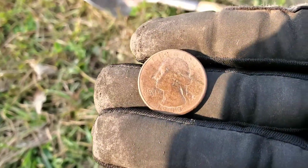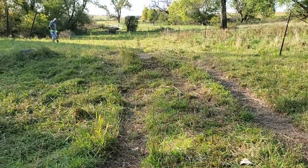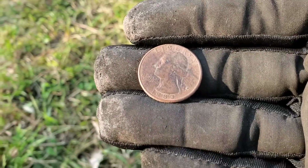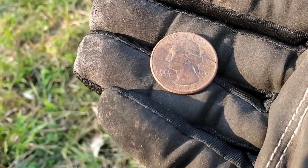This is still a working farm. Obviously the buildings are not used here anymore, but the lane is still used to transport equipment back and forth between a couple different locations on this farm. Boy, that got me going. I would love to find an old coin out here at some point. Maybe not today, but at some point in the future.